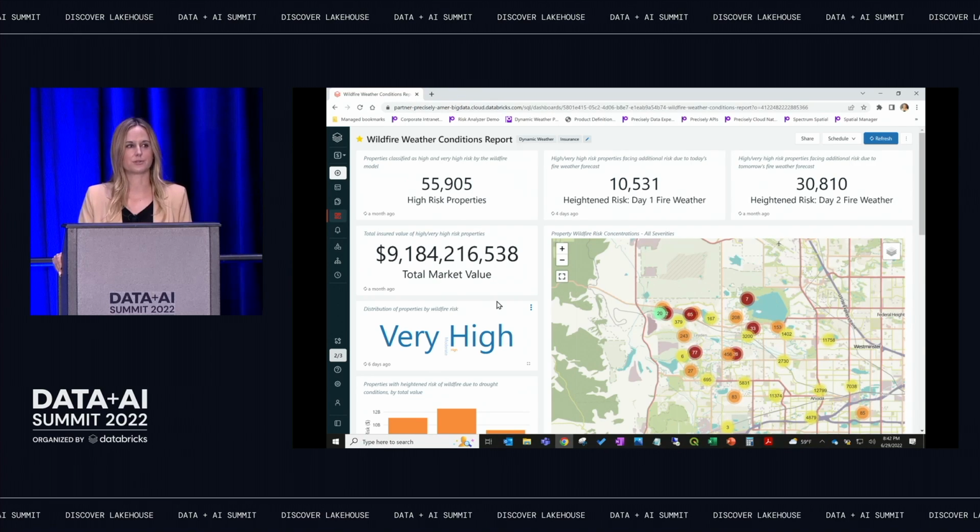It's their job to sort of delegate resources in the face of a catastrophic event. So essentially, what we've done as the data scientist is we've pulled all the policies, and then we've geocoded them using the geocoding SDK, and then intersected it with our wildfire model. So we can see, of our book of business, how many of those properties are at high risk of wildfire.